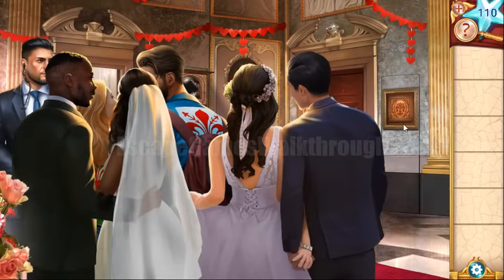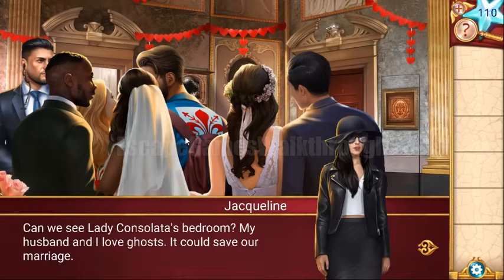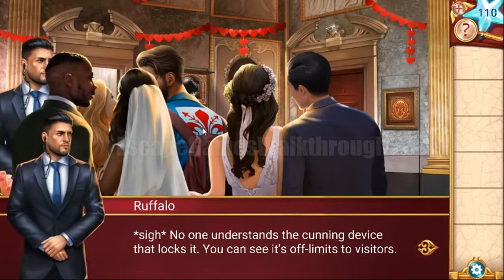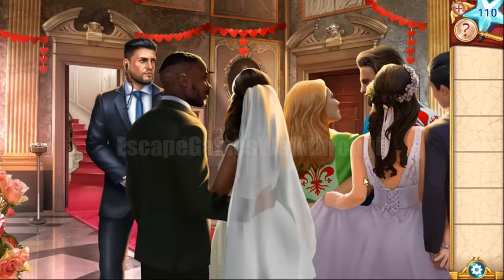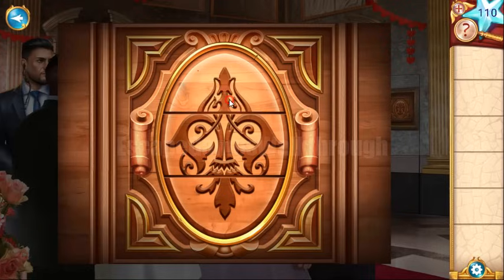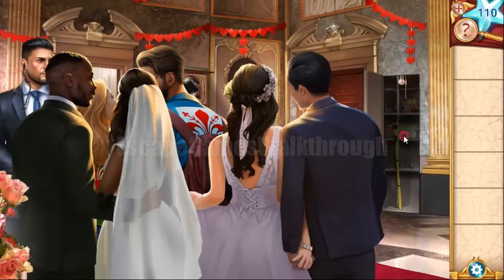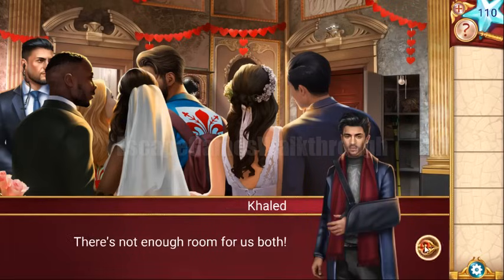Okay, and here's a hidden door, and to open it we need to set the correct ornament here. The hint is on the backs of these people, so we can see the top and the middle part of this ornament. And here on the woman's back we can see the bottom part of the ornament. So let's set the same ornament here like that. It will look like that, and now let's select the bottom part. Okay, that's done, and now we can hide there till all the guests are gone.